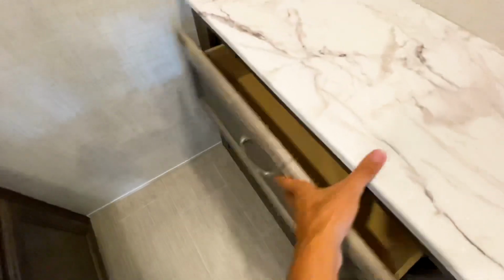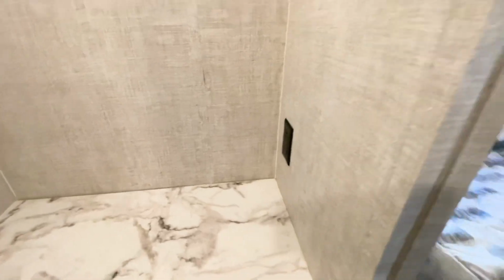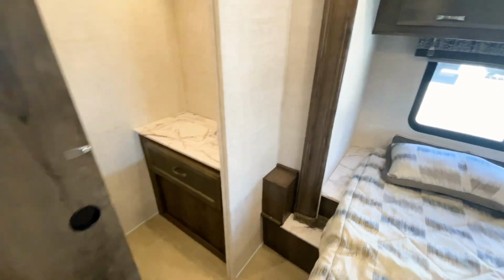And same size on this as well. Nothing underneath on this side, but on this side you'll have a storage compartment under there. You also have an outlet in here as well, so you can put different powered things on your countertops here. And I don't think, oh, you have one on each side. So that is good because you don't have an outlet on this side of the bed, but I suppose you could extend something into the closet if you needed to.